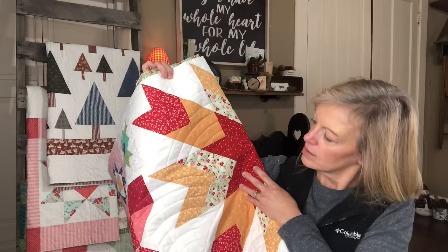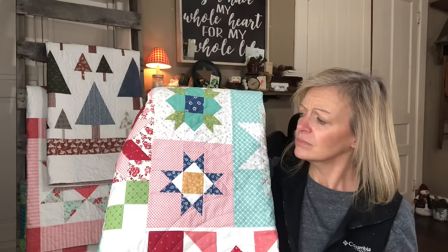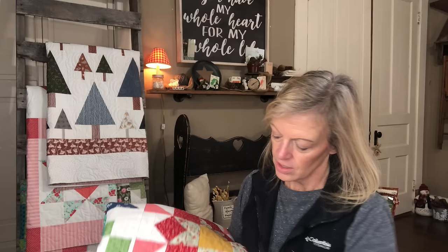So all Lori Holt fabrics. There's some solid whites for some background, but other times it's using Lori's low volume prints like the chick ones right here. And then I like this pattern because it's not all the same white background or variations of the white background. So here we have the pink background with the blue star. Love that. You have very large blocks, and then we have very small ones. Here's a yellow background with the red star.